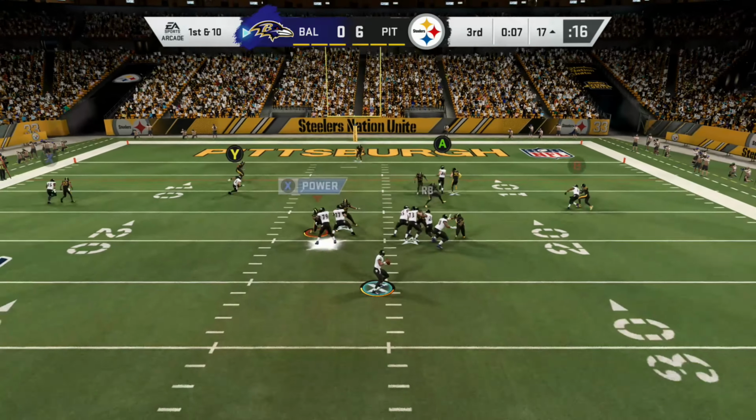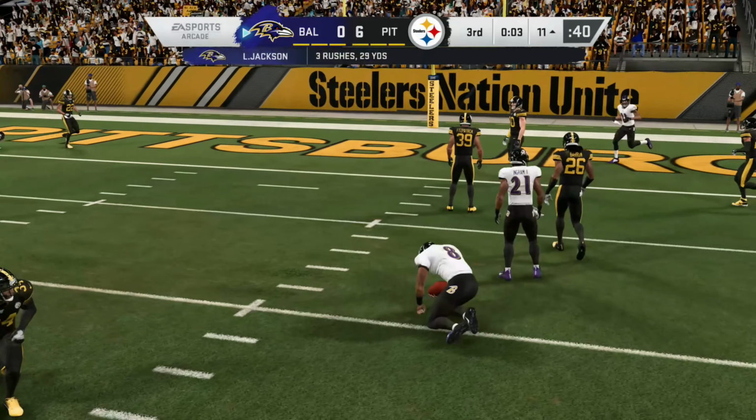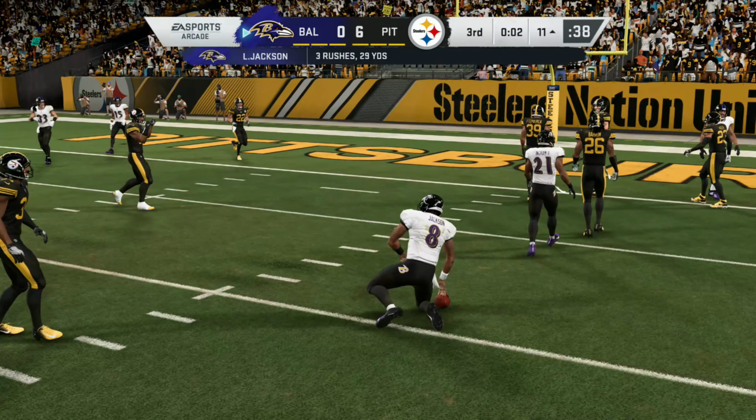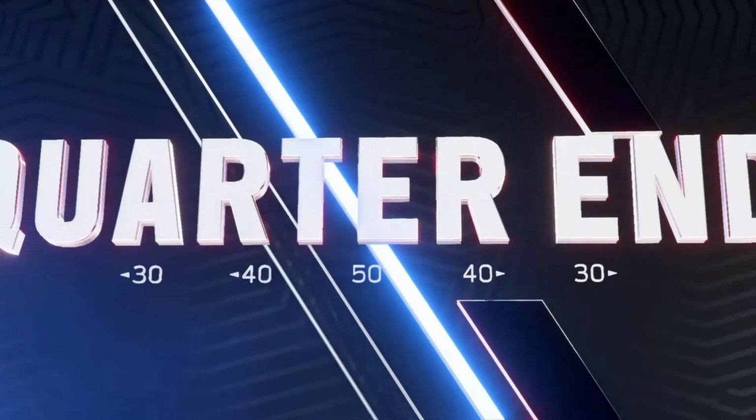They've got a first and 10 at the 17. Stepping up, he'll try and run. And he's brought down just outside of the 10 at the 11. The improv on the scramble there gets him six, and it'll be second down.